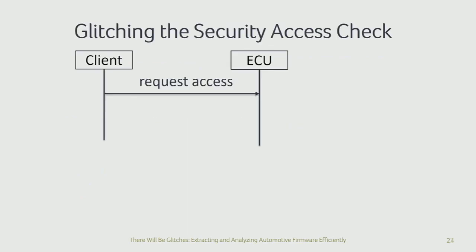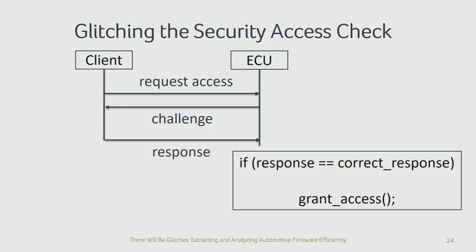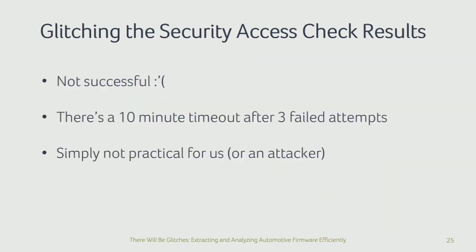So I mentioned the security access check, which is used to protect the reading and writing of memory. Well, typically this is implemented as follows. The user, the client, the hacker, whoever talks to the ECU, in this case the dashboard, requests access, gets the challenge back, performs a transformation on this challenge using a secret, and sends the response back. The ECU checks if the response is the same as the one computed on its end, which proves that both the valid user and the ECU have access to the same secret that the attacker should not have. Well, if you remember that we can change instructions, it's probably possible to change the intended behavior of that conditional statement by injecting a glitch at that moment in time. And that's exactly what we started doing.